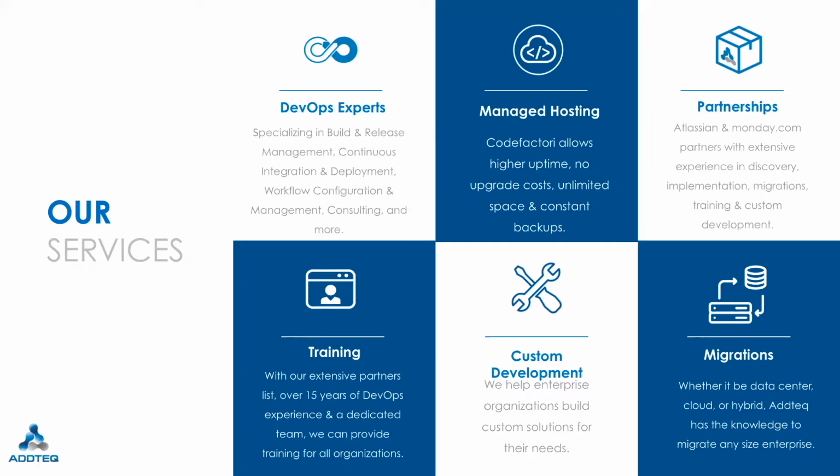Addteq is here to help with your data migrations as well. Whether you're moving to a data center, cloud, or a hybrid environment, Addteq has the knowledge and expertise to help you plan and execute your migration from start to finish.